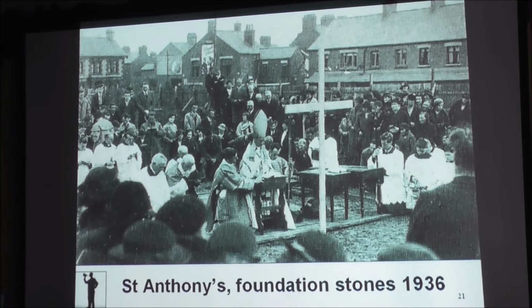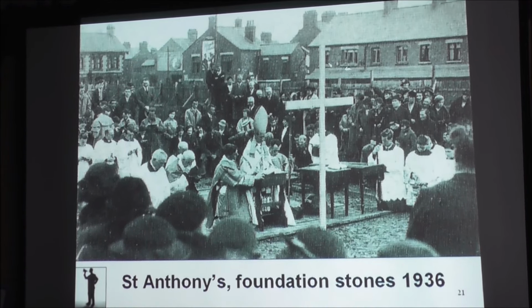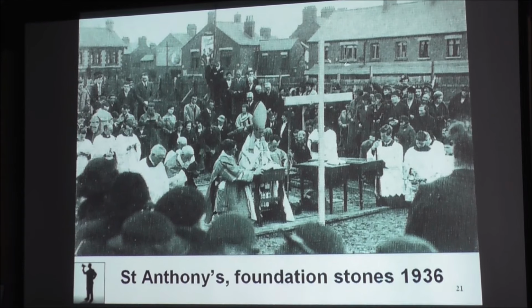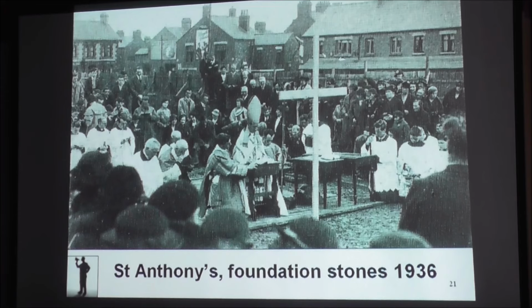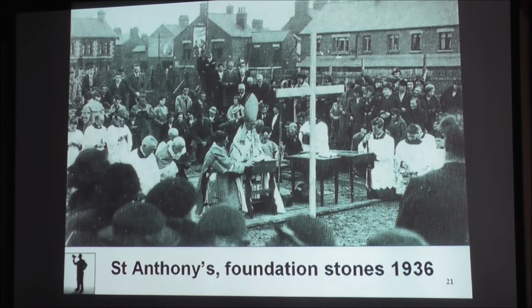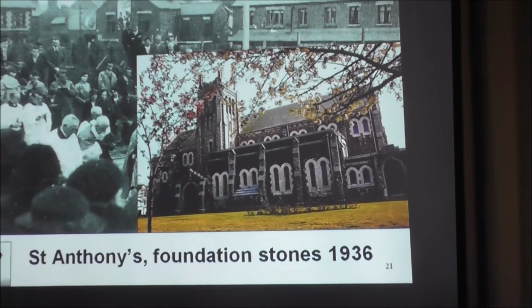And, oh yes, the church was called St. Anthony's, of course, and St. Anthony of Padua, apparently, is the patron saint for the recovery of lost items. That's where the name comes from. And there's the church there, still standing today.